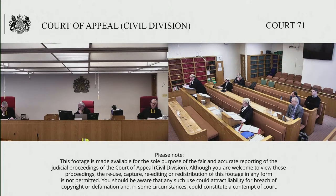Had Superwall forfeited its right to have its claim determined? But I say it's plainly, the judge was plainly well within its rights to say no, it didn't justify the striking out.